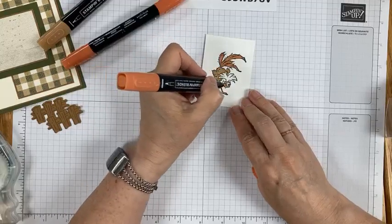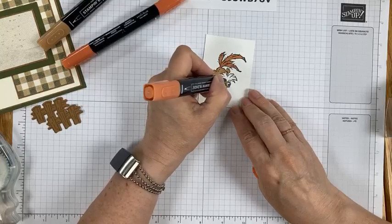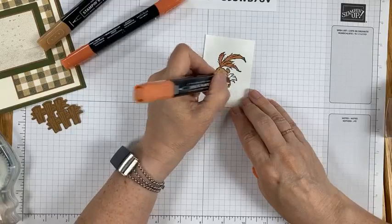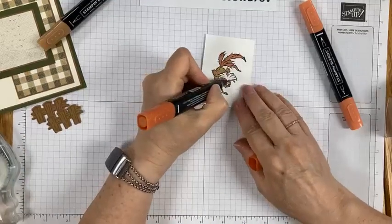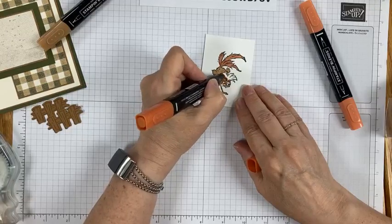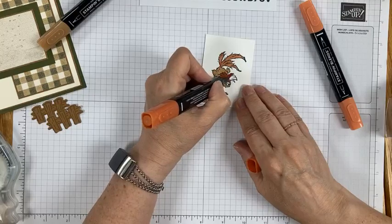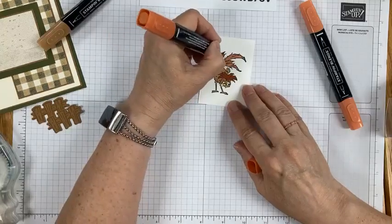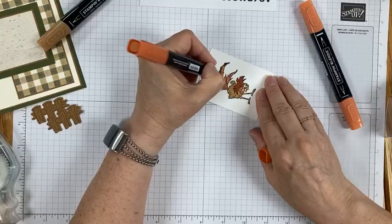All right, now let's see what else I did here. His little neck feathers I also did in that lighter color. And then we're going to extend it there a little bit. And then I used the dark Cajun Craze for his little mop head. And I'm going to highlight a little bit on his tail too in the darker, just to give the points a little more darkness and down on some of the lines.